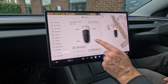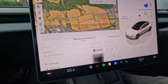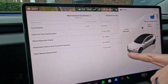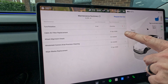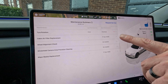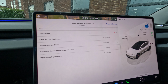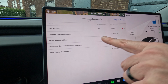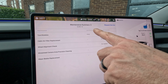So tell you what, we can go here now. Look, if we go to park, this is one of the other things on the list, is the maintenance menu. So let's have a look. Maintenance. Tyre rotation overdue. 6,000 miles. What was it set to then? Probably 6,000 miles. Cabin air filter replacement. So this is a June-July 24 car, so it's allowing a couple of years between cabin filters. Wheel alignment as needed, yeah. So even a wheel alignment check you can put on here that's been done. Oh, there's my mileage up there.